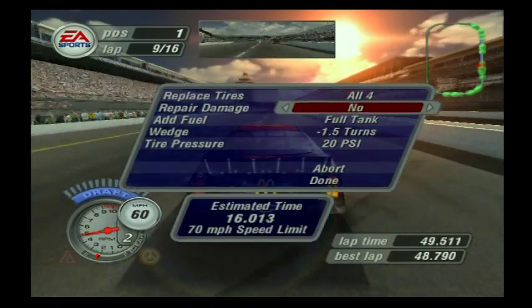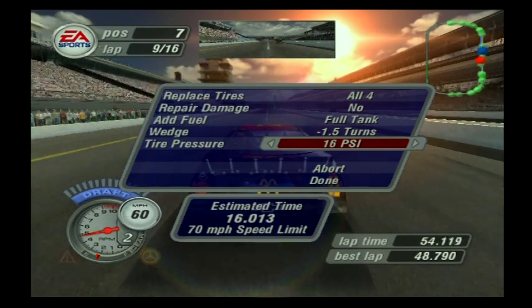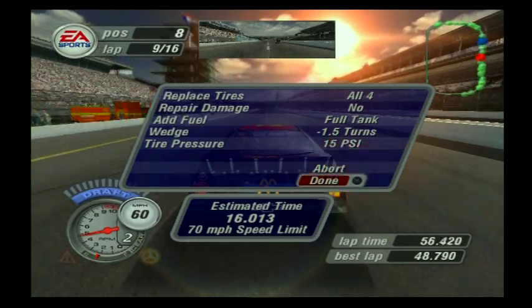Oh, perfect entry. Thank you, Lord. Dang, do we really go? No. Let's do the PSI adjustment. That will change the handling ratio.